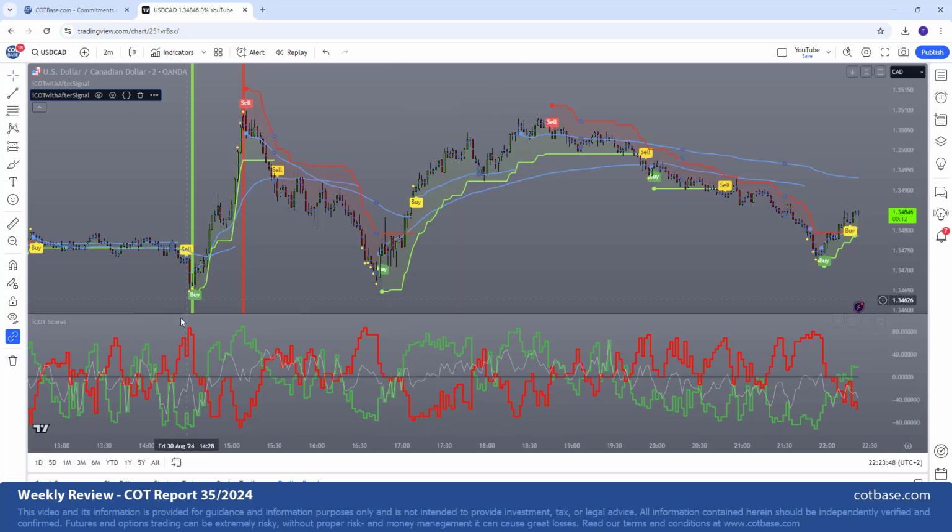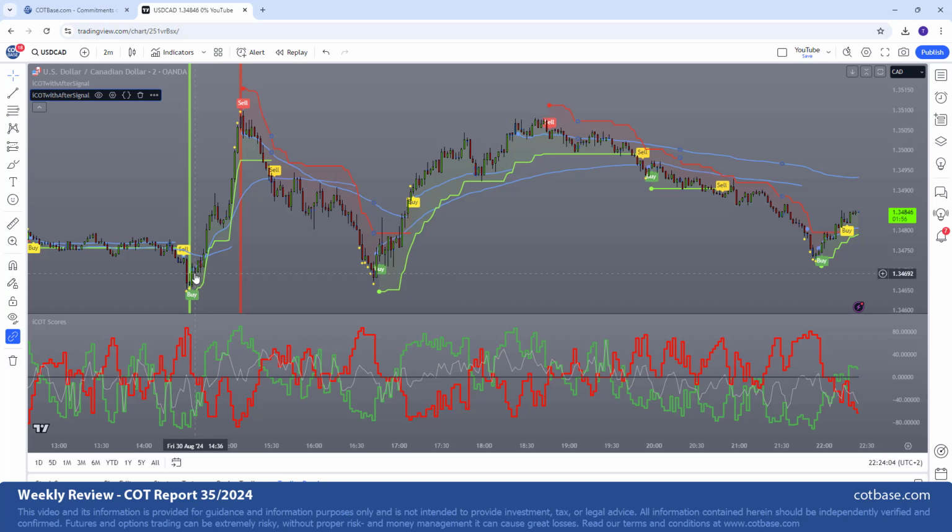You can see how well it pinpointed this bottom here, pinpointed the top, and the after signal catching the exact time when to enter and exit the trade. As you saw, its default settings, we did not change anything on it. As you just saw, the only thing I changed is we want to catch every signal.